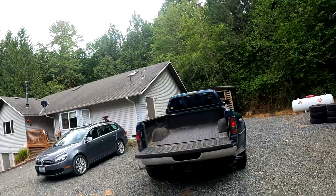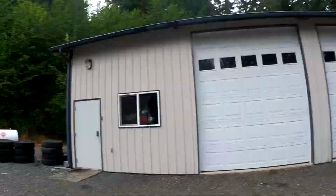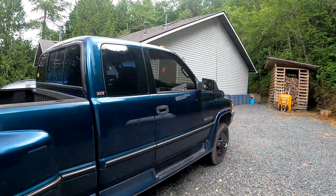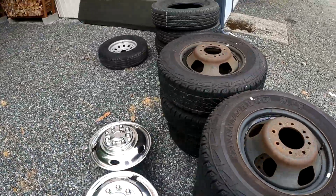I had to work today for a little bit, so I'm getting a later start. I need to fill up the back of this truck with a little bit of firewood, get these dogs in the cab, throw a few bags of clothes in there, lock up the shop, and I think we are good to go. There's some tires I got for the Dodge. We'll be looking at some of those later on.